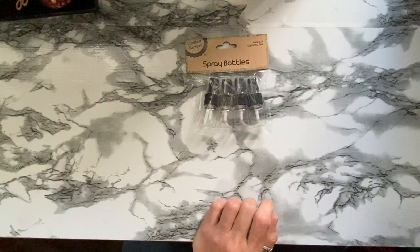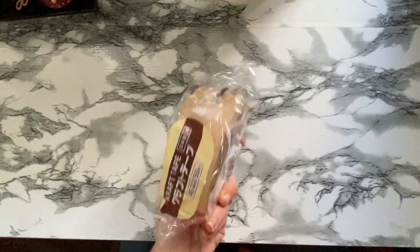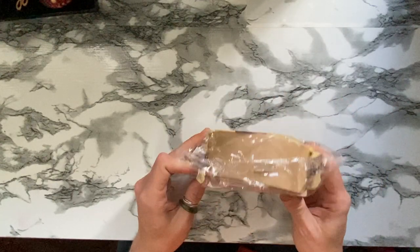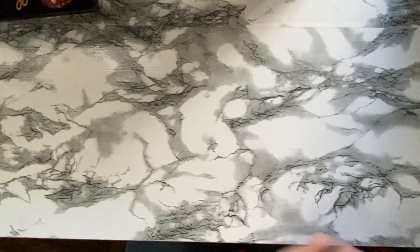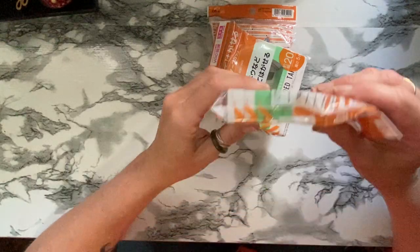And I got some cute little spray bottles. Look at them. They're so cute. And then Dietary, I got a big thing of brown craft tape. I love the look of brown paper, and I saw this and I went, oh, I like that. I got that. Do I need it? No.